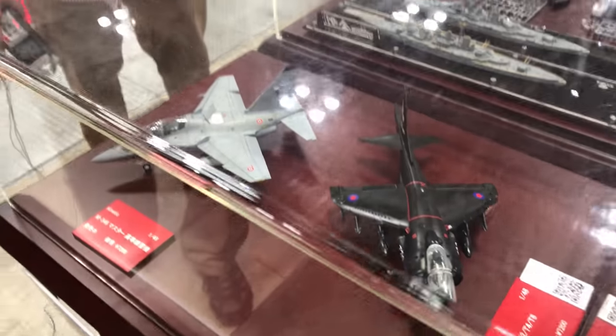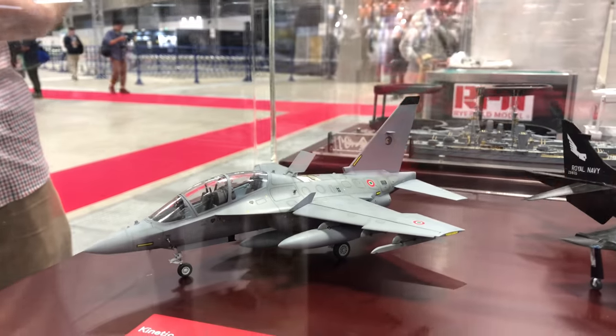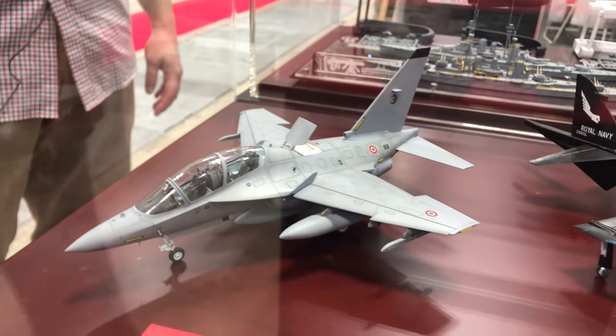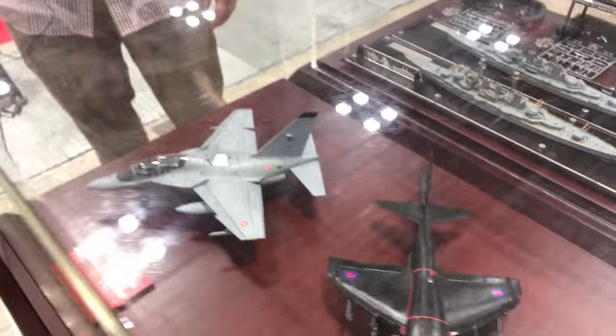But the first kit in that series is this M36 Master, Advanced Fighter Trainer here. This just came in stock. So we're moving those now, and it's selling very well. The M36 Master. That looks awesome.